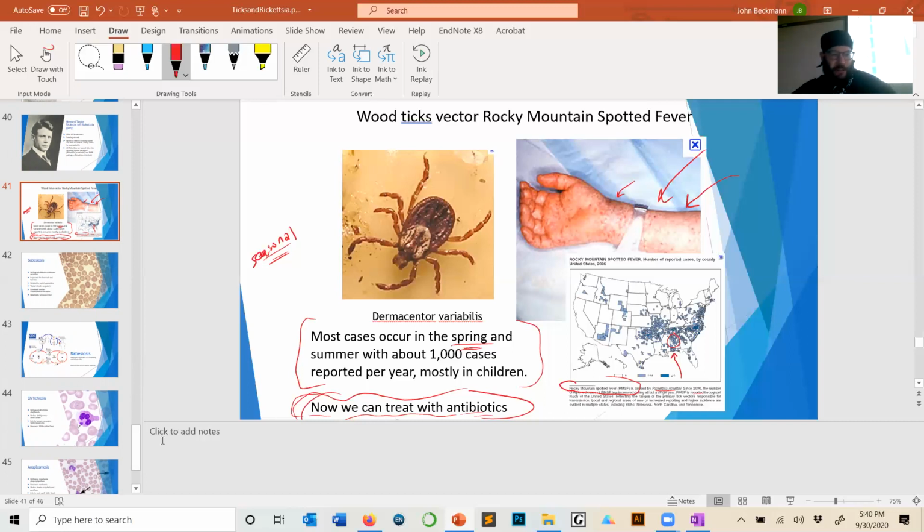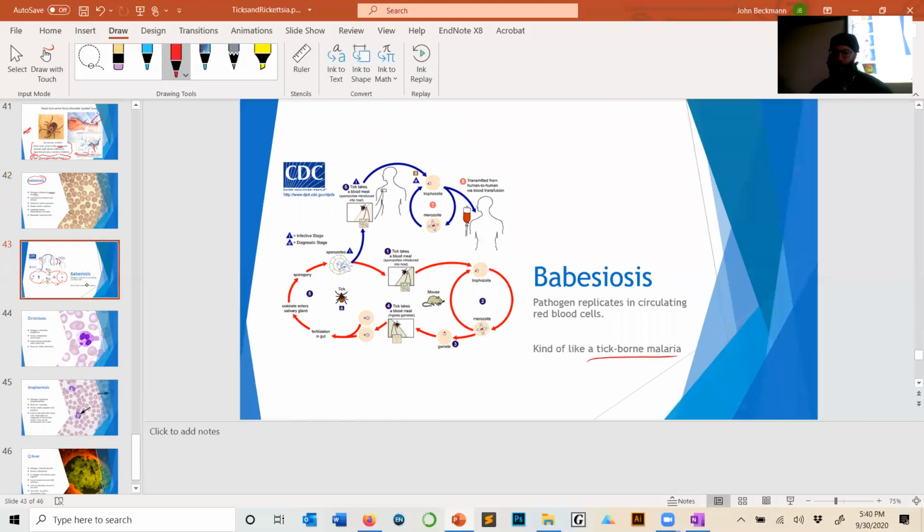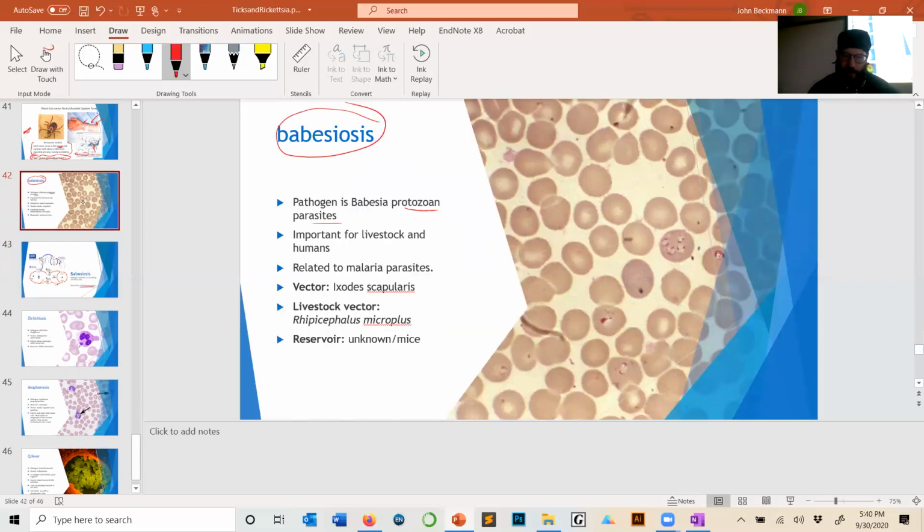Okay, let's move on to just quickly some of the other tick-borne diseases. So babesiosis, and this is kind of like that one lecture, which was the top 10 viruses. I'm just giving you some other examples of tick-borne diseases. Babesiosis is a protozoan parasite. It's like the tick-borne malaria. I just want you to know that it exists, what it is. The vector are deer ticks. Deer ticks spread a lot of nasty things. Also, it's spread in agriculture, in livestock, with Rhipicephalus. Here I'm writing, we don't know the reservoir. Potentially more room for research.